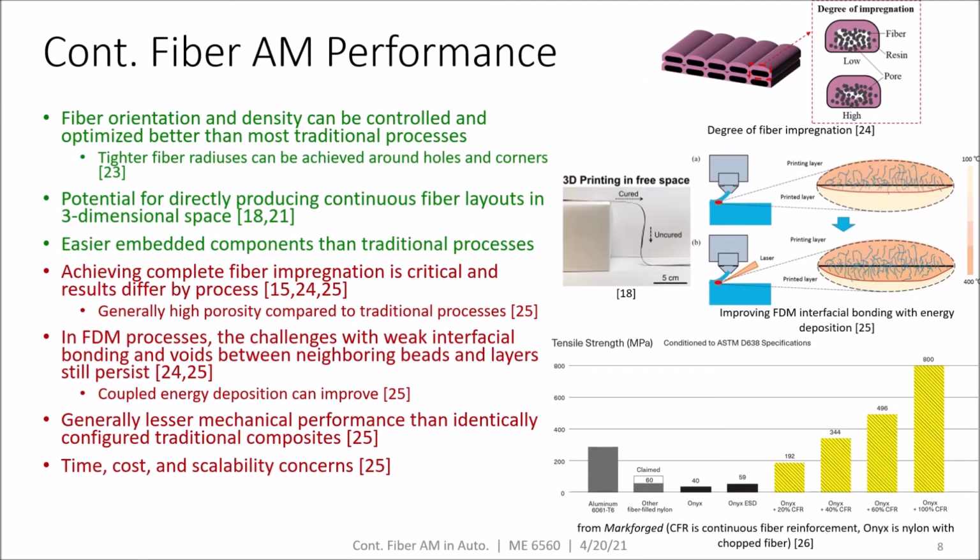So what sort of performance can we expect from continuous fiber additive manufacturing and the parts that result from it? Well, the first benefit of additive techniques is that we can get much better control over the fiber orientation and density than in traditional processes, so we can optimize that fiber layout much more. Another benefit is the potential for directly producing continuous fiber layouts in 3-dimensional space. You can see here, this is from the Lita technique, how they're going a bit 3D. And then you also saw on the last page with the Continuous Composites technique, how they were able to print in free space. So potentially you are not limited to a 2D plane with your fiber layout. You can have more complex layouts. Another benefit is easier embedded components than with traditional processes. You can embed electronics or sensors, what have you.